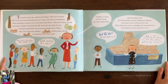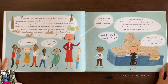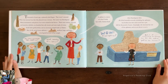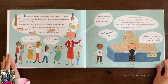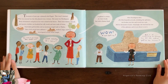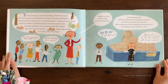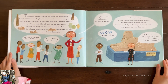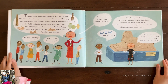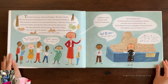Thousands of years ago, a pharaoh ruled Egypt. That wasn't unusual. What was unusual was that this pharaoh was a woman. Her name was Hatshepsut. Many monuments and pieces of art were created in her honor. There were statues, smooth and massive obelisks 100 feet tall, vessels and vases made of stone, bead-laden gold jewelry, and an enormous temple built in Thebes. Best of all, carved stone sphinxes, medium, large, and huge, stood guard in front of her temple.